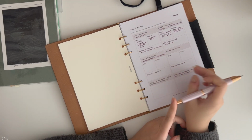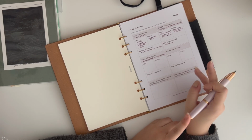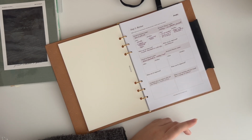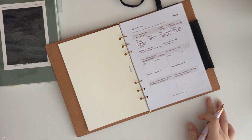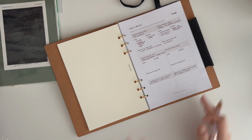Actually I can also use my big A5 Midori for memory keeping, because essentially that one is not finished yet. But if it gets really bulky, I can't really put ephemera there, or else it's going to get really bulky. So maybe I'll rethink that.